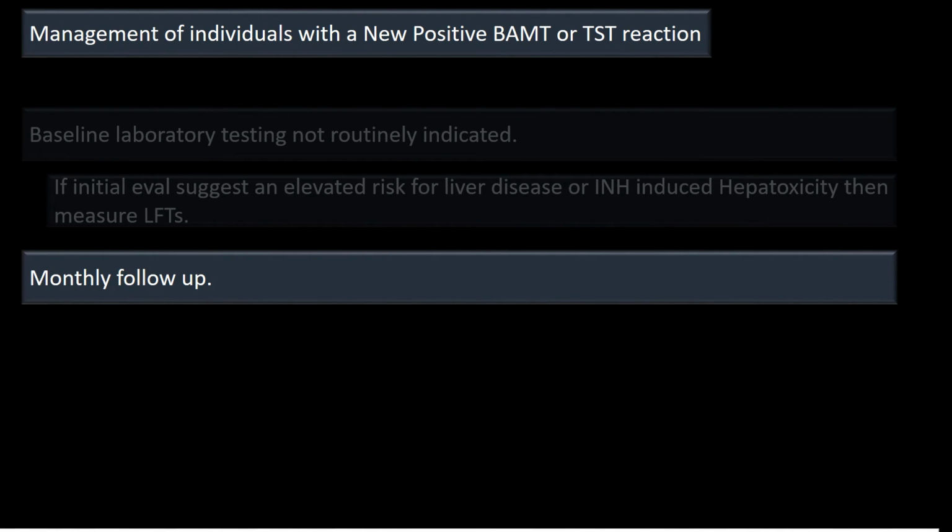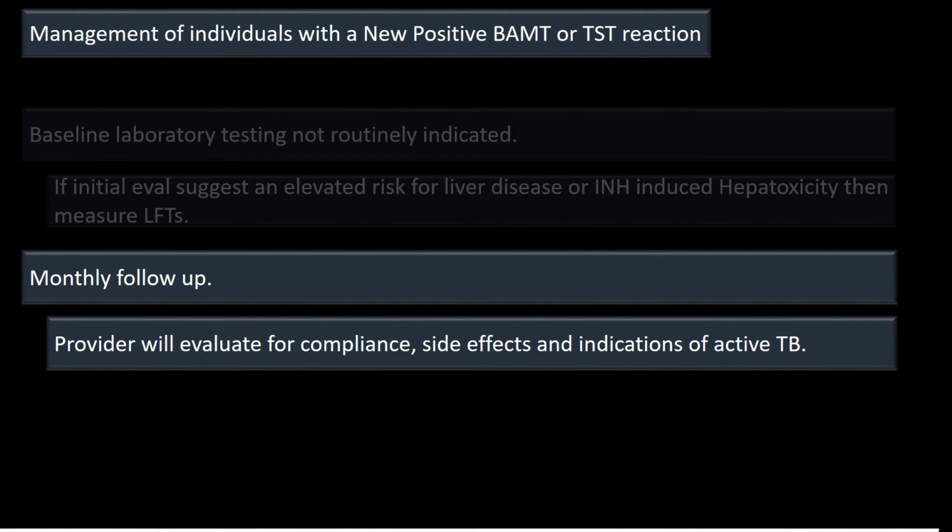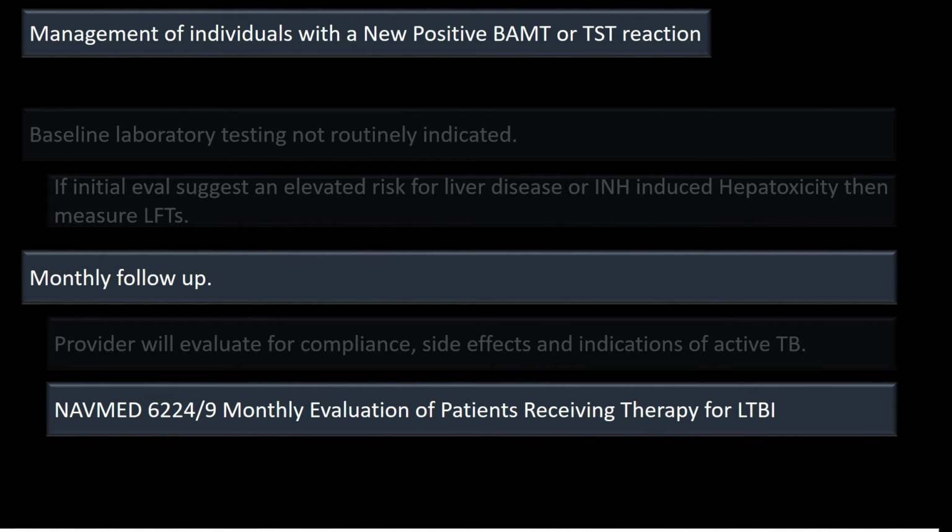These guys are going to be followed up monthly, and we already talked about the form we're going to use for the monthly patients. That's our NAVMED 6224/9, slant 9. Right? We're going to use a slant 9, and the whole purpose of them being evaluated is to make sure that they're compliant and to make sure there's no side effects of the isoniazid, because it can be rough on the liver, and make sure that they haven't developed any active tuberculosis.